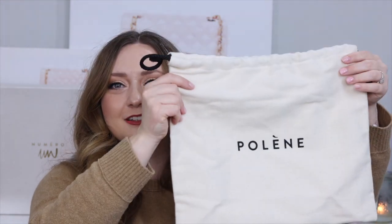So this one says the Numero Un, which this is the box for my Numero Un Nano. So it'll say the number on it, and it's almost like a pink toned white opal. It is so pretty. I love these boxes. They're such good quality.